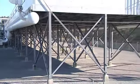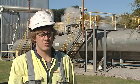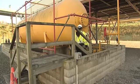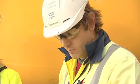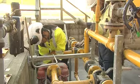Very big on safety here. Operators here will actually isolate a piece of equipment for us and make sure it's safe for us to work on before they actually issue us a piece of paper to say it's safe to work on. Well, this is the pump that's not working, so we're going to have to unbolt it, pull it out, take it to the workshop and find out why it's not working. Okay. Give it a good tug.